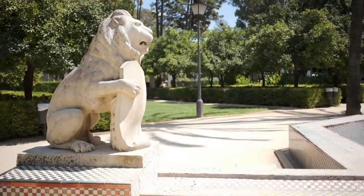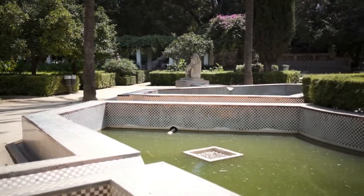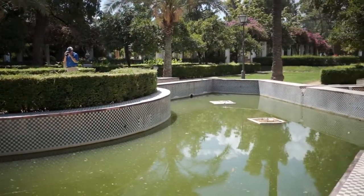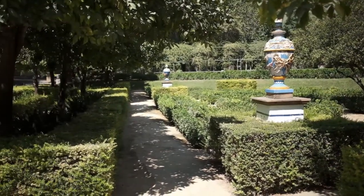This is the Fountain of the Lions, and it includes 4 lion statues around an octagon. Some vandals had destroyed this, and the city spent 9 million euros to refurbish that fountain.